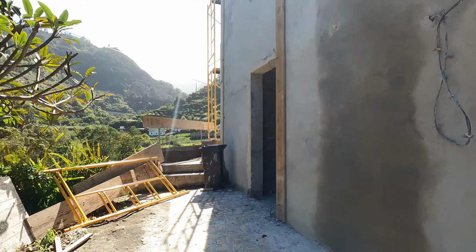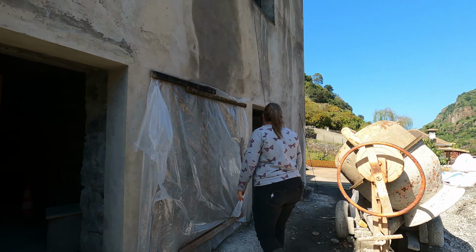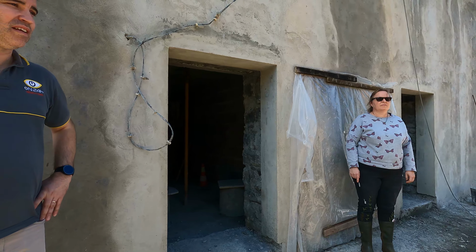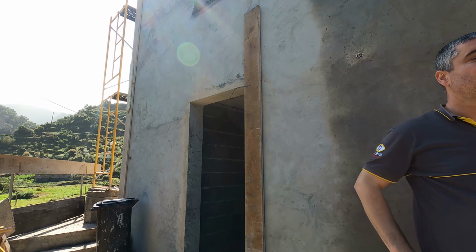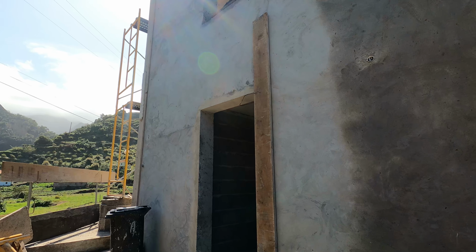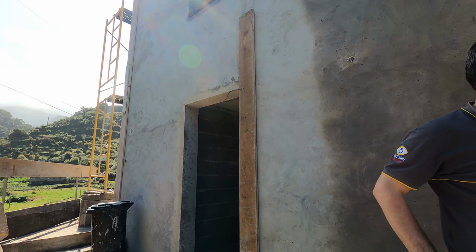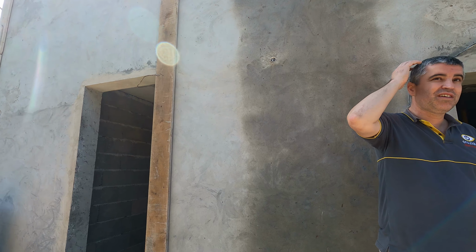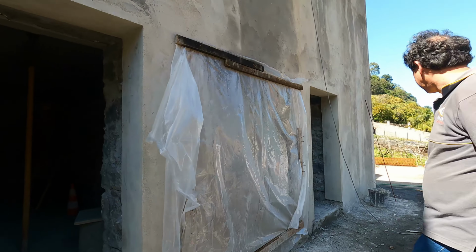Well, this is obviously the front of the house. And we need a camera looking in this area here. If the camera is over there, probably you can catch this walking up the stairs. Let's see everything. First around the house? Yes. Around the house.